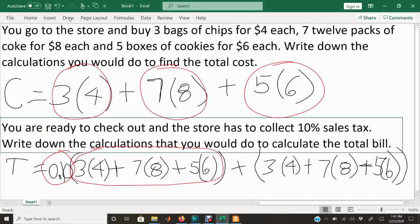So here I have multiplication, but I want to do the addition first. I had to put the parentheses around it in order to know that I was going to do that addition first. So the order of operations, we do parentheses and exponents, which we'll talk about later, multiplication and division, and then lastly we do the addition and subtraction. You may have heard PEMDAS: parentheses, exponents, multiplication and division, addition and subtraction. But that's the order of operations.